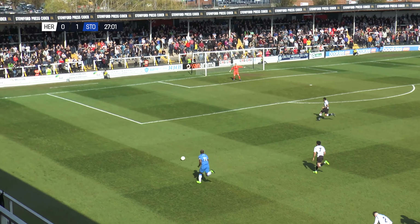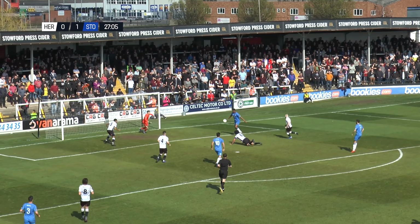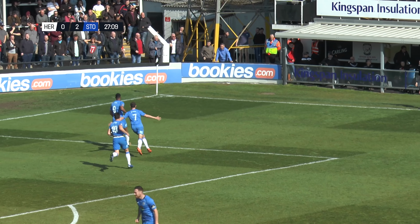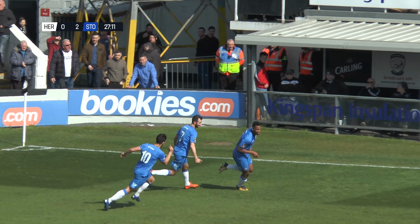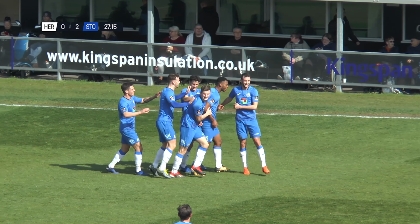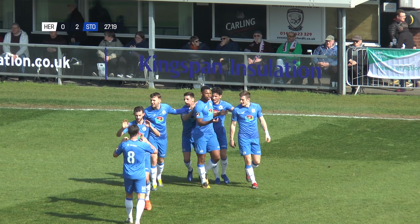He's on his Stevenson today. Away down the left hand side, the referee's played a good advantage as he crosses to Niall Bell, who's just made it two. County have doubled their lead here. Niall Bell smashes home from close range. It's Hereford 0, County 2. Two goals in a minute from the Hatters, and Niall Bell's done it again.